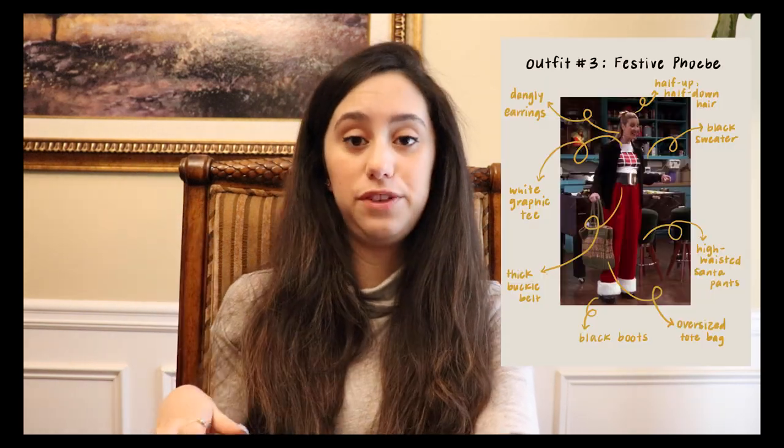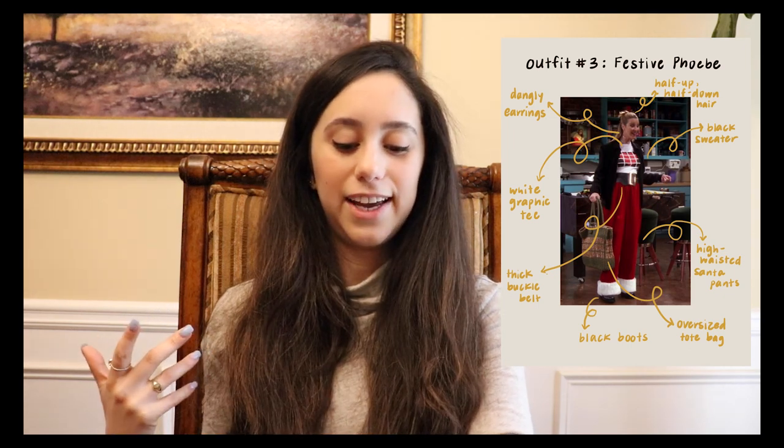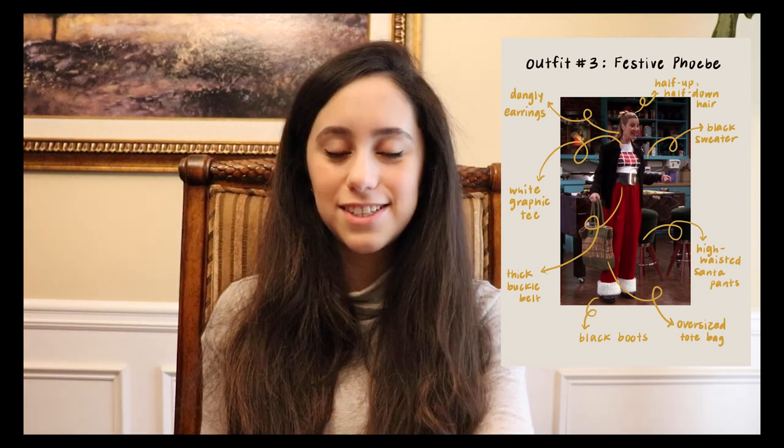Then we have festive Phoebe. This is where she's wearing her Santa pants, the huge belt and a t-shirt. And then we have monochrome Phoebe, where she's playing along with the same color on her velvet dress and her, what is that called? An unbuttoned collared shirt and some riding boots. Honestly, I was most scared of this one because I was like, girl, where am I gonna find Santa pants? But yeah, those are the four outfits that I did.